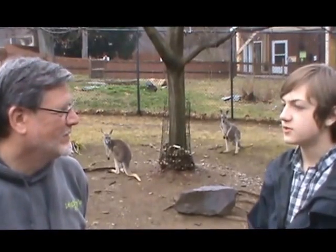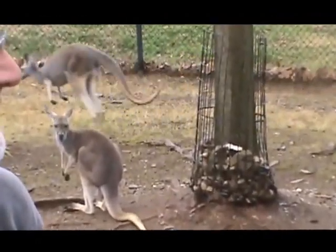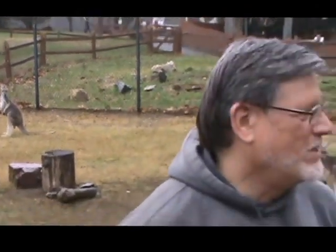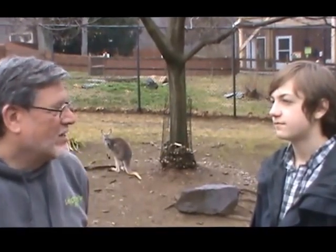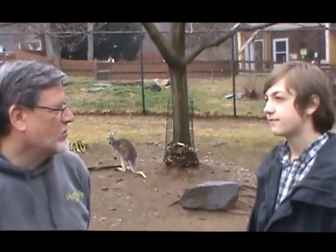Since they live in those kinds of environments, what do these kangaroos eat? Mostly leaves. They'll eat grass. They're definitely vegetarians. What do you feed them here? Here at the zoo, they get a grain that's specially made for kangaroos and wallabies, and it's supplemented with vegetables and fruit. How large can these kangaroos get? Males can stand close to 8 feet tall. Wow. So I'm guessing these aren't fully grown? These are younger females, and the females do stay smaller than the males.